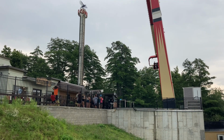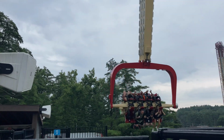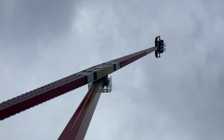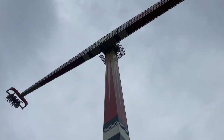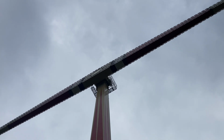Welcome to the Adirondack Outlaw. Just a friendly reminder that all riders must be at least 15 inches tall to ride. All loose items have to be left in the station or with another rider. The Great Escape is not responsible for any items that are lost, stolen, or damaged while riding. Enjoy your ride at the Adirondack Outlaw.